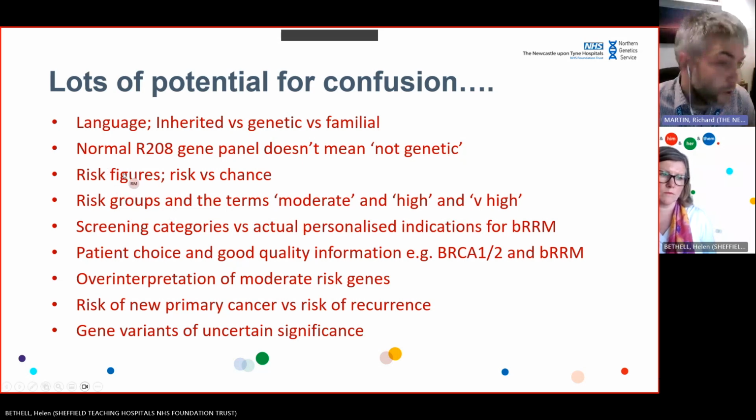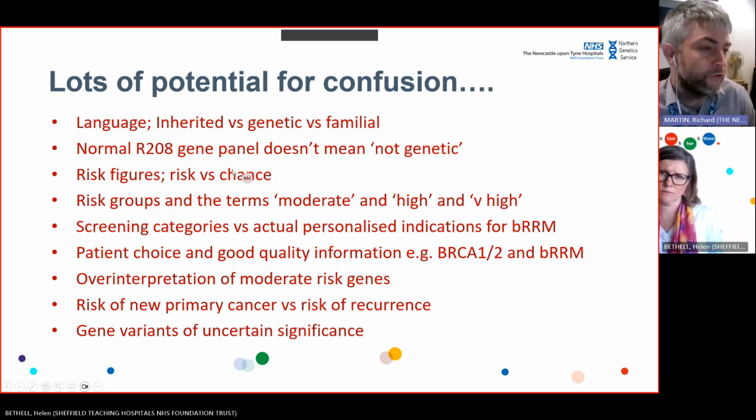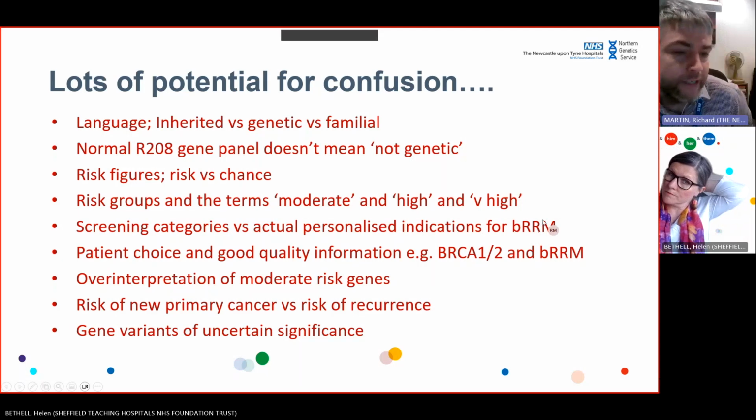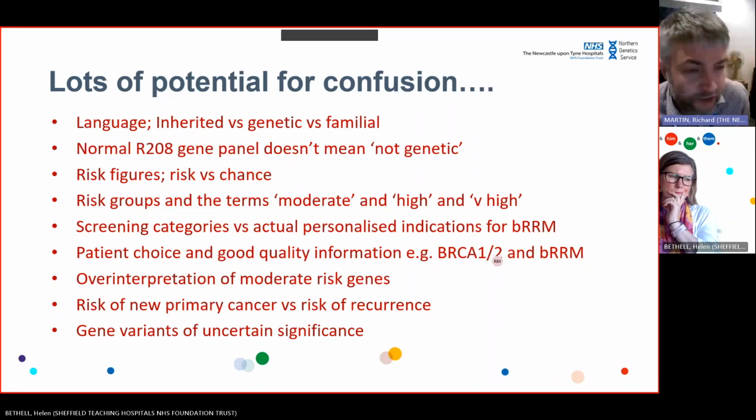The concept of risk figures and how well they're understood, even using the word risk is loaded as opposed to using the word chance, the language we use and how that can be taken in different ways by a patient. Defining risk groups and what they're fit for and how people at times can use these in different ways, depending on whether they're talking about screening or indications for bilateral risk-reducing surgery. Getting good quality information and choice out there about risk reduction, and there can be a misconception that finding a very high risk gene alteration means that almost a reflex bilateral mastectomy should be done or should be strongly offered to a woman. I don't think that there's evidence that should be the case.